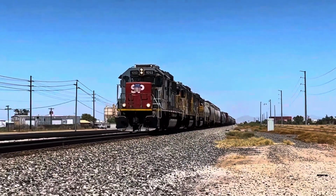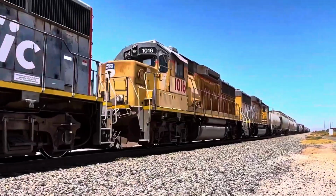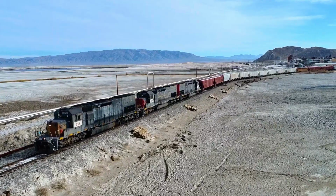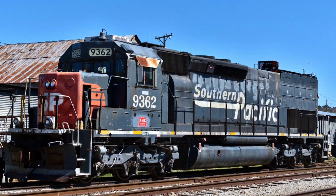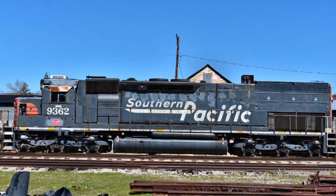In all, there are 15 locomotives still in Southern Pacific paint on the Union Pacific Railroad. Stay until the end of this video for a list of information on these locomotives and more. Next, let's look at SP locomotives working at some short lines. Check out this SP SD45T-2 tunnel motor working for the Arkansas-Oklahoma Railroad. SP 9362 was built in February of 1975.